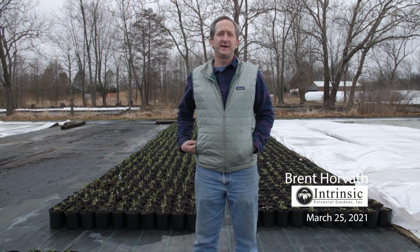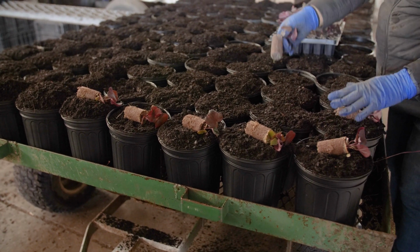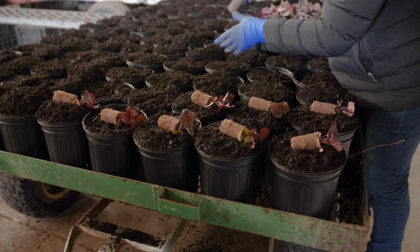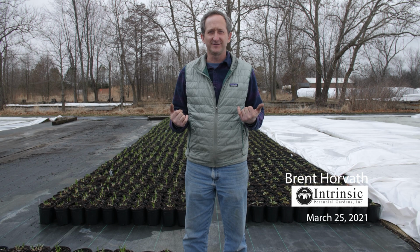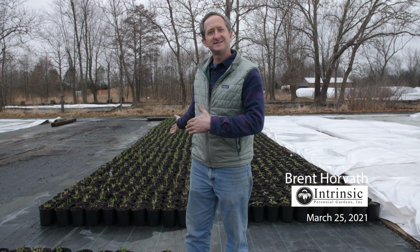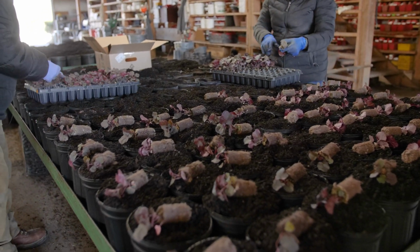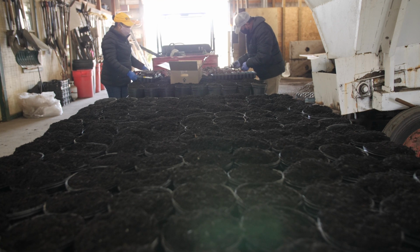So once we have the pots filled in the barn on the trailer, they get planted with plugs, and the plugs get brought out to the field, and we put them down in the landscape fabric in nice straight rows and grow the plants on for 8 to 10 weeks on average.